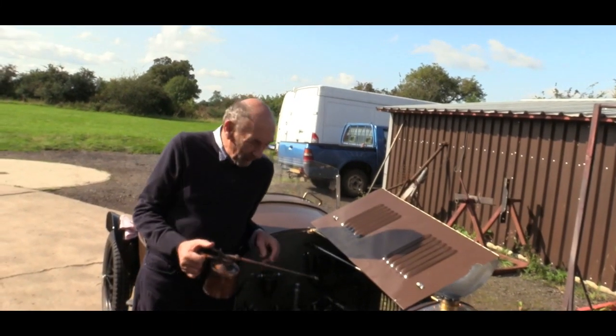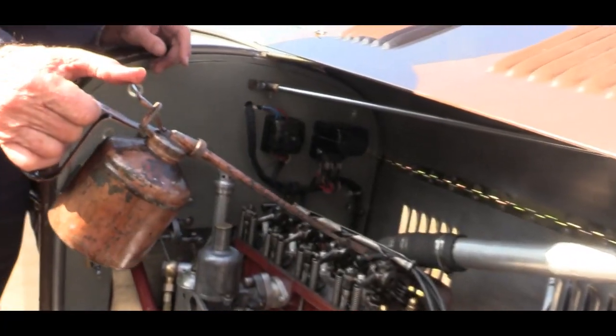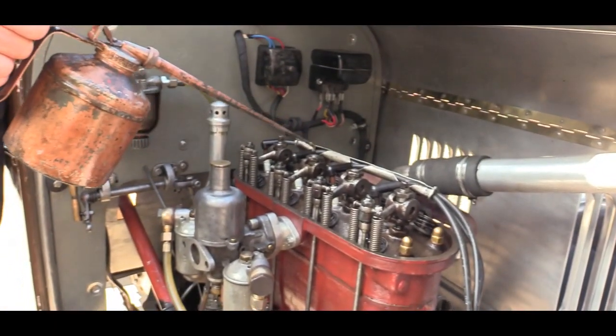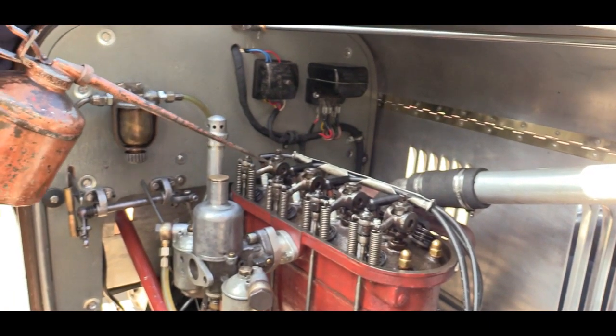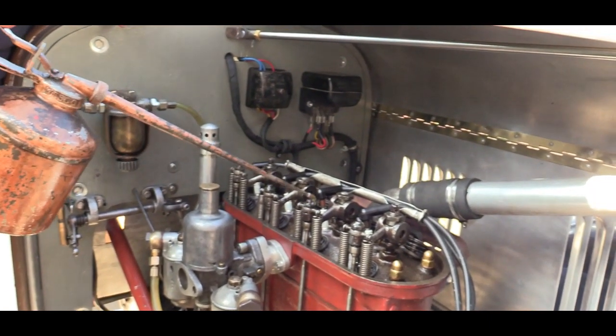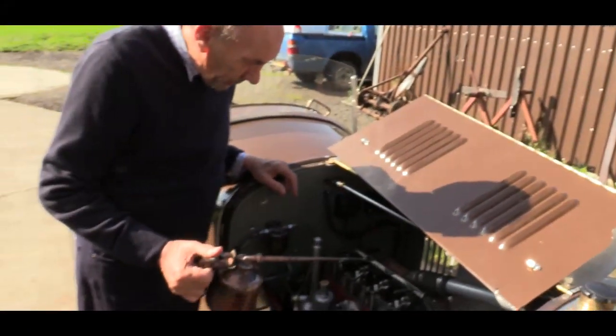But what they reckon was that you oiled all these bits separately. Every 200 miles, I think it was. Well, I reckon I'm going to oil it much more often than that. And then the oil runs down and into the rocker, and that's it.